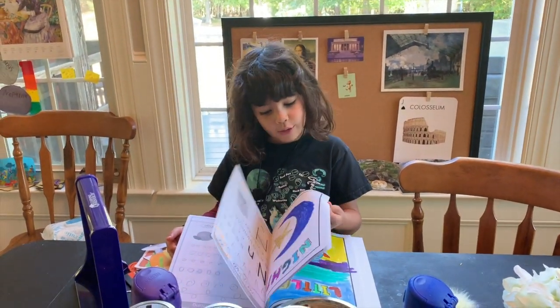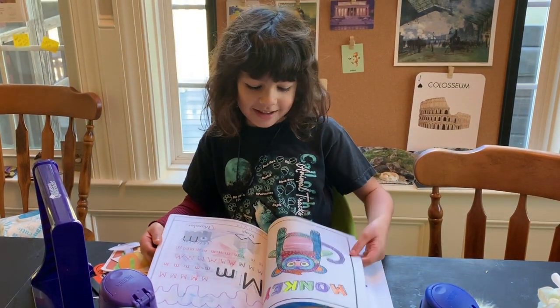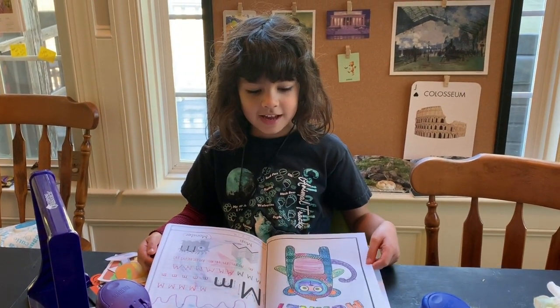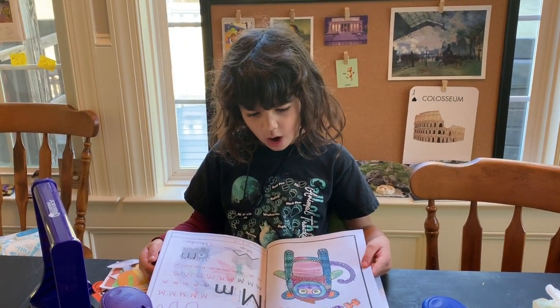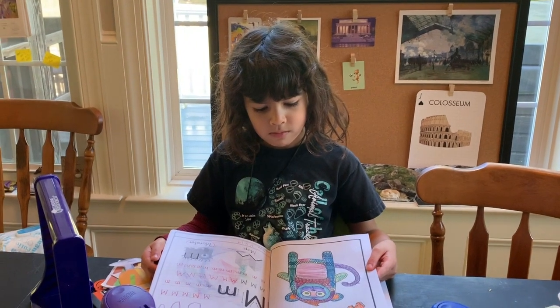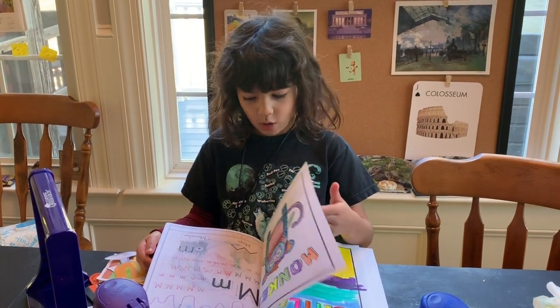What's a puzzle? Oh, okay. What's this animal that I'm thinking of? It does not fly. Is it a monkey? No. Because you're looking at it. Is it a wolf? No. No. Is it a mammal?